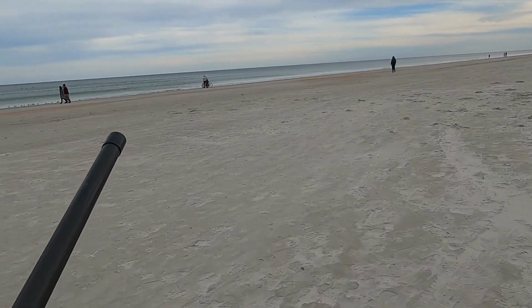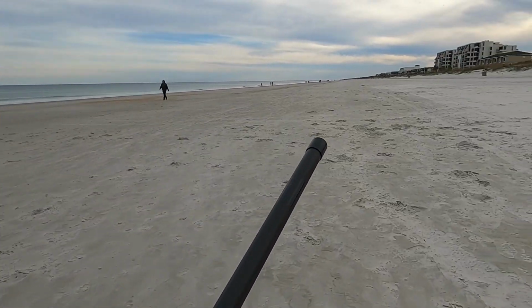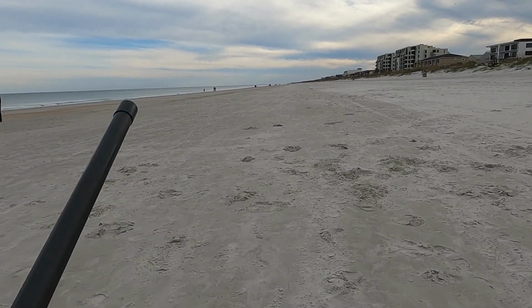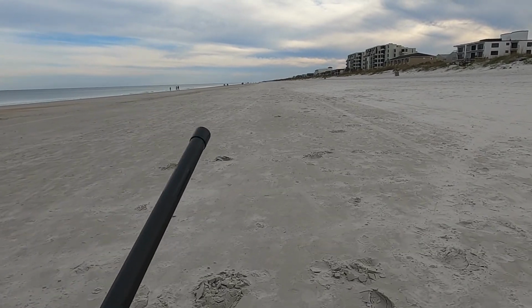I'm thinking the reason I found that stuff down there earlier is because that truck hasn't been out here. He'll be out here tomorrow in the morning. Hopefully it'll warm up tomorrow.